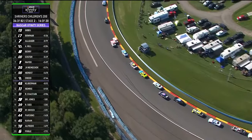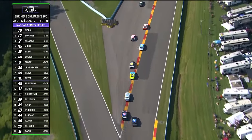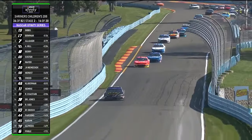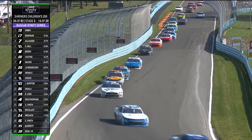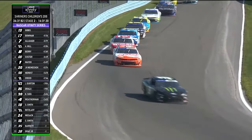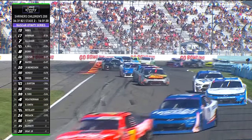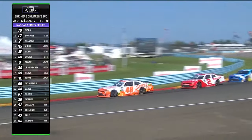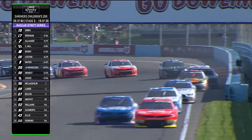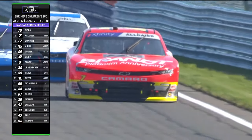Parker Kligerman and Creed swapping a little paint, coming out of the carousel. Yeah, that wasn't a good exchange for Creed in that red and white car. He's probably a little frustrated. You said it earlier, Junior, losing spots on these restarts. Got a fast race car. Now he's going to push to try to get the spots back. Did nothing wrong there, just didn't work out for him. We'll see how Kligerman does. He's got Creed behind him. Again, those two right now are fighting for that 12th and 13th position.